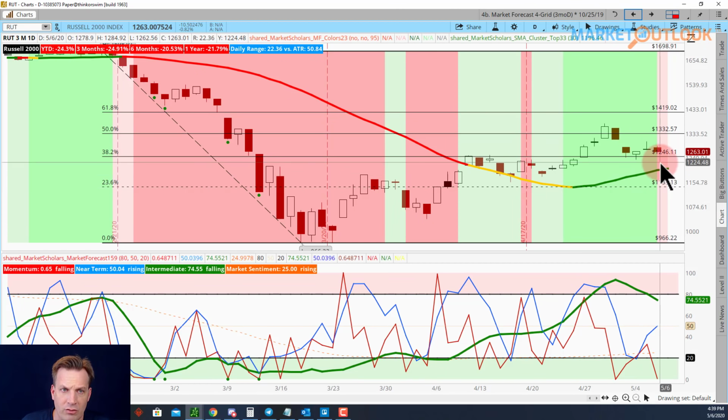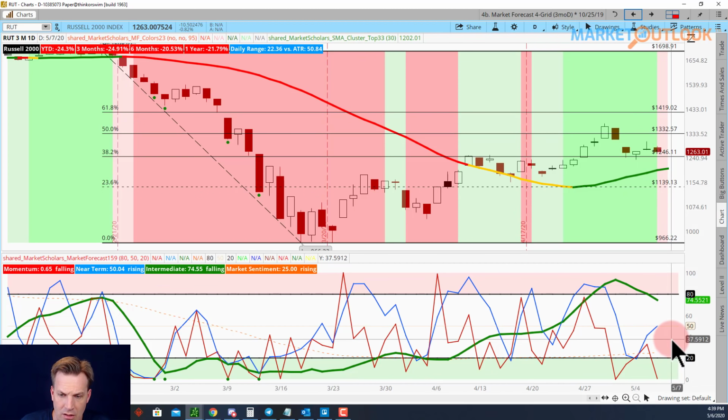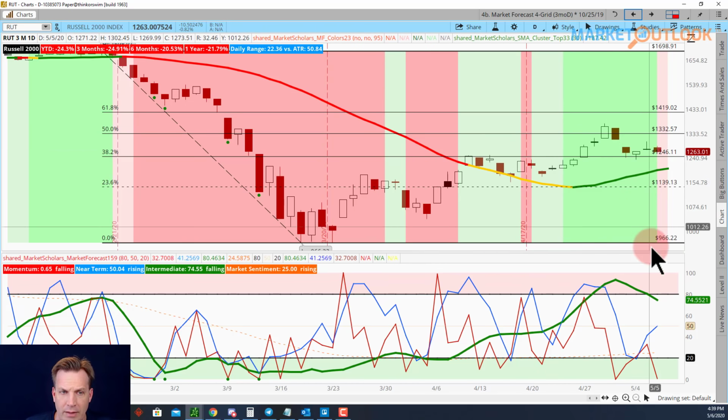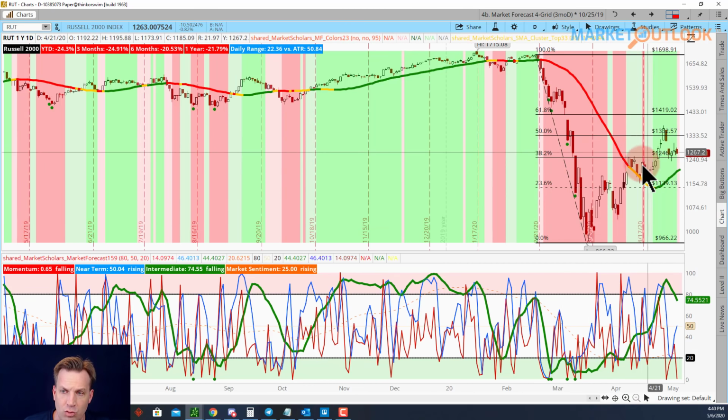Now the Russell 2000 was more bearish throughout the day. It already has the light pink shading, so its intermediate line has fallen. Its near-term line is barely getting above 50, and its momentum line is also at extreme lows for the second time in the past week. So again, we didn't hit any extreme lows during this rally, and now we are. So that's a little bit of a red flag that we might be getting close to the end of this run, right? We might consolidate first before making a move.